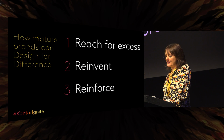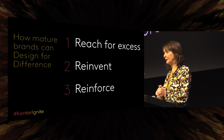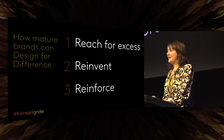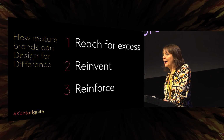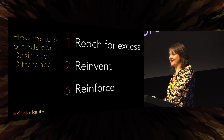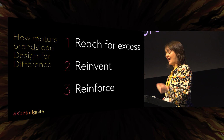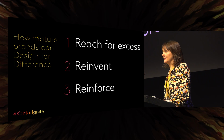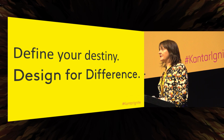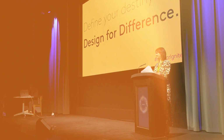So where does all of this leave us? Well, first, even mature brands can bounce back and create breakthrough growth. Second, there's a blueprint for how. And third, you can close that LinkedIn app and get back to work. Because there is no predetermined destiny for your brand. If you reach for excess and you reinvent and you reinforce, then you will define your destiny, because you will be designing for difference. Thank you very much.